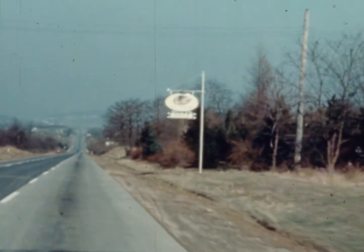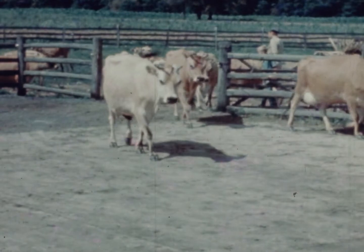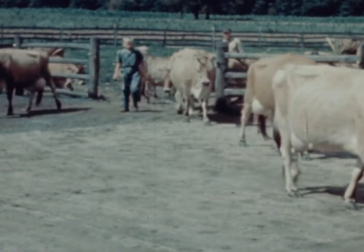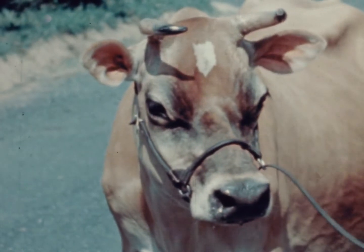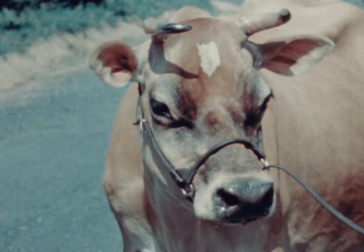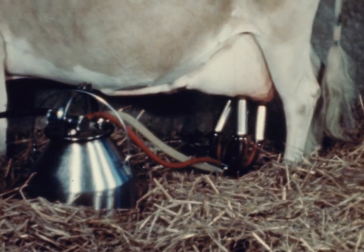Let's take another trip, this time to see how ice cream is made. The story begins on farms like this one, where pedigreed stock, all record milk producers, provide the fine cream necessary for the best ice cream. The cows are carefully cleansed and mechanical milking machines take the milk from the cow directly into the covered containers.